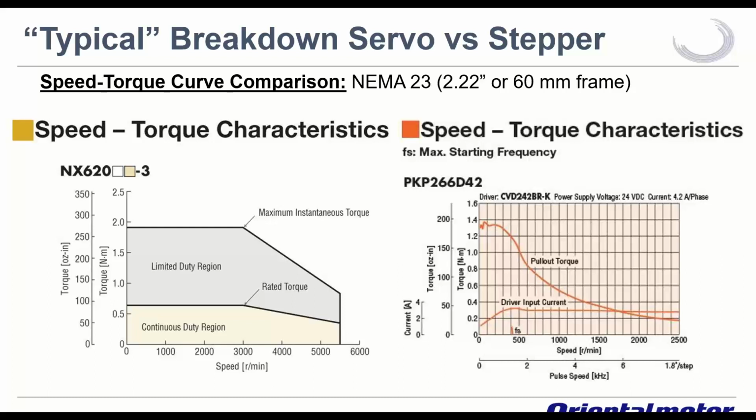Here, looking at the continuous duty region, we see roughly 0.6 newton meters of torque is going to be able to be maintained out to 3,000 RPMs of speed. And then as we go a little bit faster than 3,000 RPMs, the torque starts to decrease, maybe ending at about 0.4 or 0.35 newton meters of torque at that 5,500 RPM speed.